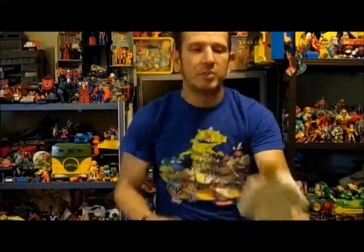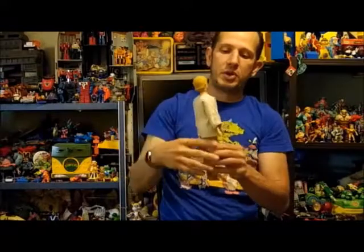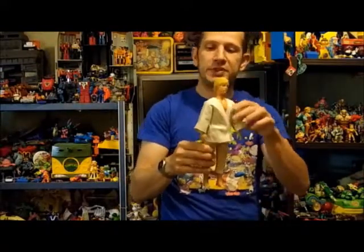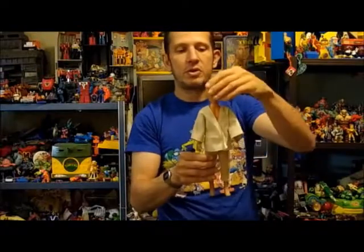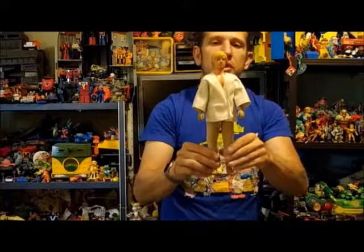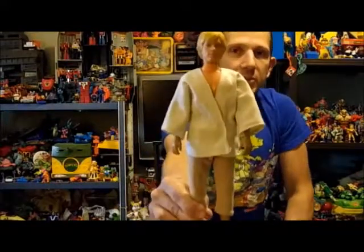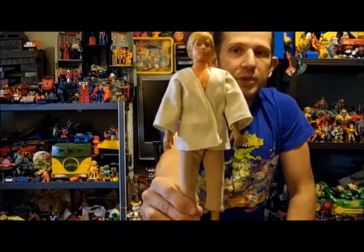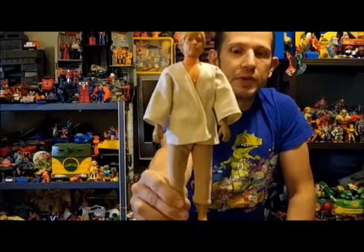And then I think for $10 I picked up one of the larger and original 78 Kenner Star Wars dolls that they had. This is the Luke one. And he's missing pretty much everything, but I paid $10 for him. He needs his boots, his lightsaber, his belt, and everything, but it's still pretty cool to find.